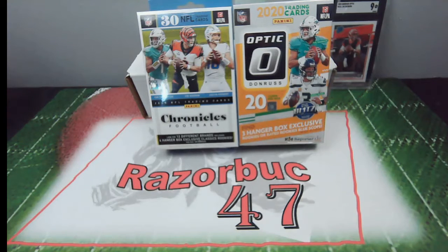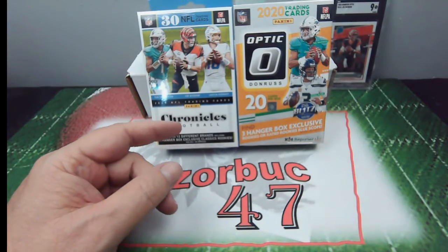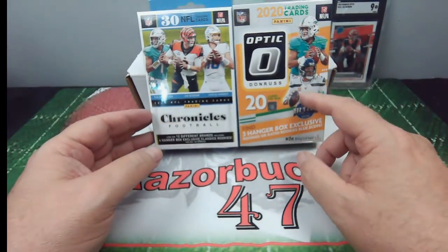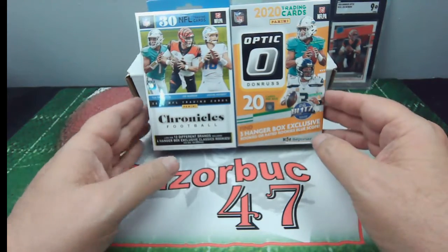So I got a couple boxes here I want to open. I got a Chronicles hanger and a 2020 Donruss Optic hanger. I'm kind of excited about that. This is the last of the 2020 that I have in stock. I found this one on a Target online, grabbed it. And the Donruss Optic, I actually bought that off of eBay a while back. Looking forward to opening this up.